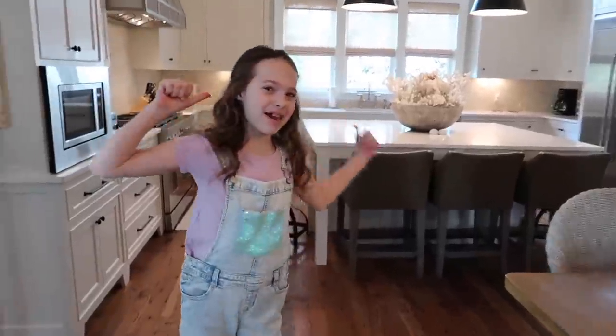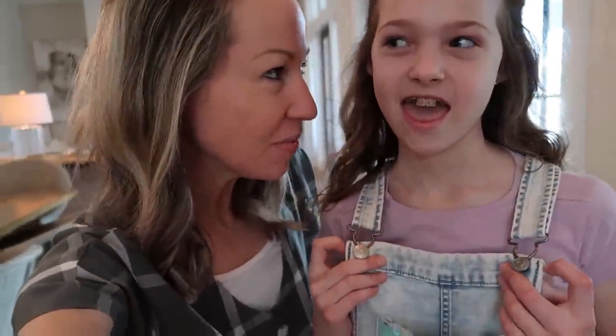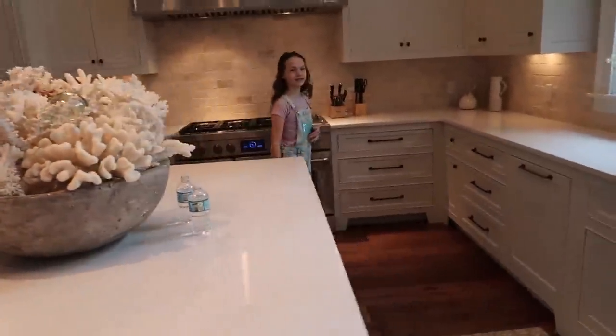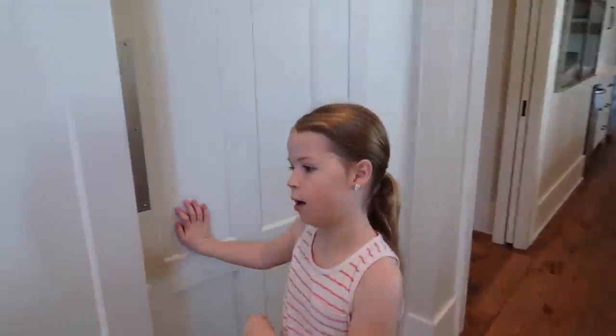And then back here, we have our kitchen. And what was your very first breakfast in this beautiful kitchen? Waffles. Eggo waffles? Yeah. Here's the kitchen. It's beautiful. So this is the bulk of the first floor. Maya, we have a pantry over here, don't we? Yeah, right in here. We'll show you what we have stocked in our pantry.